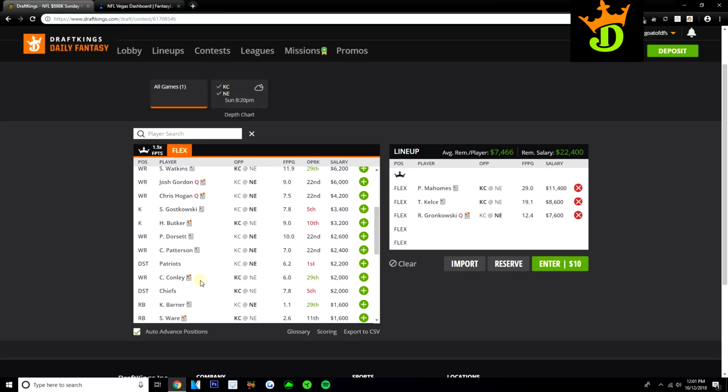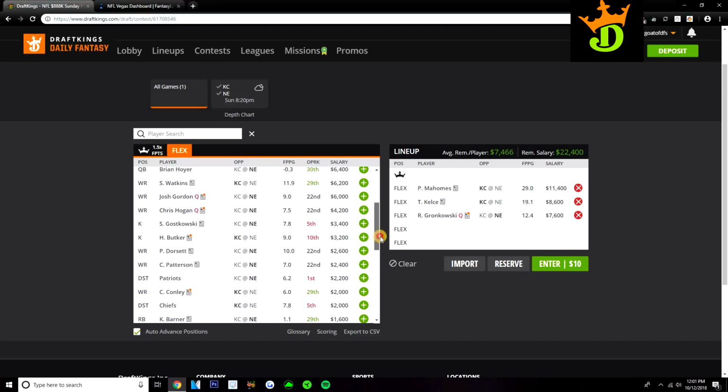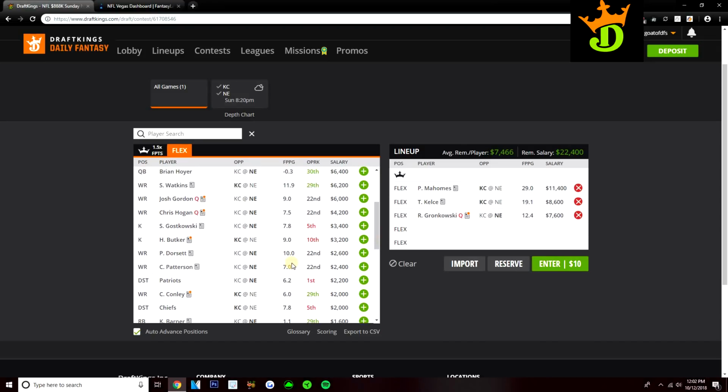I'd rather take a shot with Chris Conley or Philip Dorsett as the number 3 receivers. Maybe even Cordell Patterson, but I think I'd play Dorsett over Patterson. The kickers, you can definitely consider, especially in cash, because they have high floors. But a ceiling for a kicker is really only like 14, 15 points.